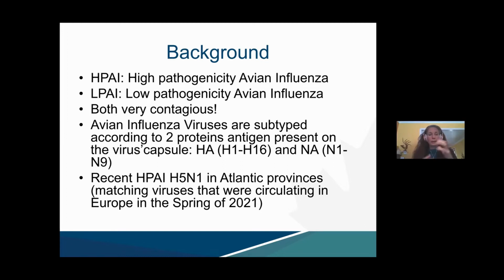Then we also categorize influenza viruses based on the hemagglutinin and neuraminidase. These are two protein antigens on the virus capsule. And that's why you hear the combination of H5N1 or other combinations. The recent cases, as Al has mentioned, are H5N1 and they're matching the viruses that were circulating in Europe in the spring of 2021.